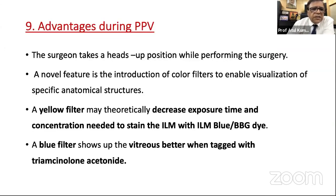The other advantages are the filters, which will actually tell us in future how well we can see the vitreous and also stain the ILM. Maybe we don't need to stain with the dye, the filter itself kind of colors the macula, the ILM, and you can peel the ILM. Well, I'm not so good at that. I still use the ILM blue or the brilliant blue G dye in India.